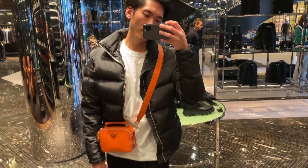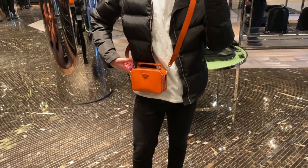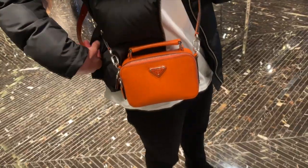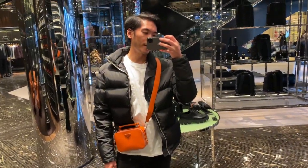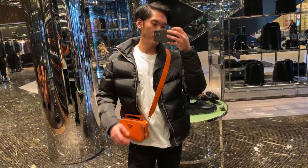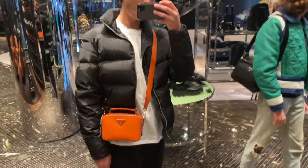So here is the orange version of the bag, the orange smaller version. It's called the Brique bag, by the way, but yeah, I still like the bigger version. But the smaller version is really cute.